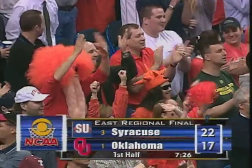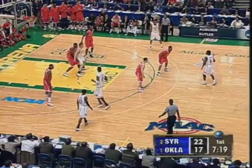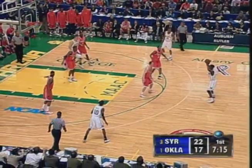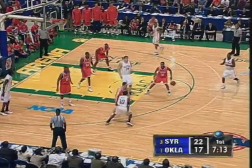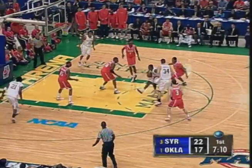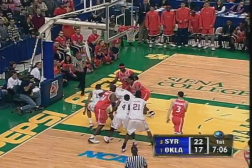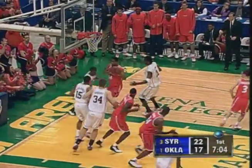7:26 to go, Syracuse up. Look at his numbers right there. Remember, he was 0-for-4 in the first half versus Auburn. He's 5-for-7 today, 10 points in the first half. Syracuse shooting 65%. White getting in deep to Brown, a 13-foot jump shot. He babied it. Bookout with the rebound.